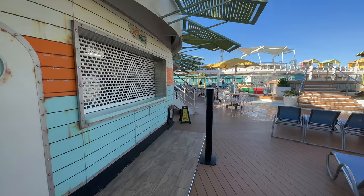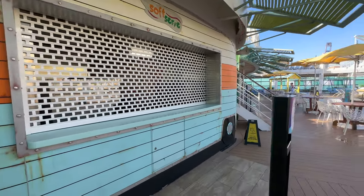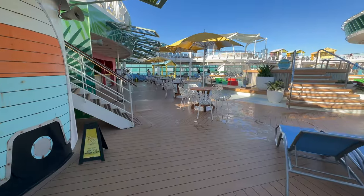And in the middle of the pool deck, right next to the Lime and Coconut, is your soft serve ice cream place, one of my favorite places on the ship.